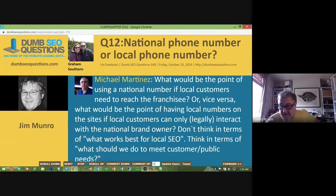But if people are going to phone and have to talk to the national brand owner, who will then allocate the lead to a local franchisee, then that's the way to go. I don't think it's a big SEO issue. I think it's a business issue, and I think we do tend to get caught up in what's best for SEO when in fact we should be looking at another priority.